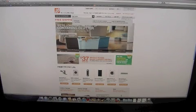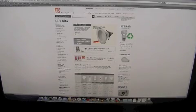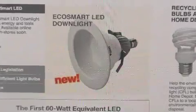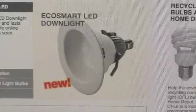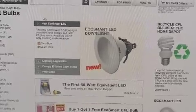Type in light bulbs and then click light bulbs under the category in Home Depot's search bar. Prime real estate right in the front of your screen in the middle is the EcoSmart LED downlight from Cree. And if you look closely, the Cree logo is right on the side of the bulb. This is going to change the conversation in America regarding light bulbs.